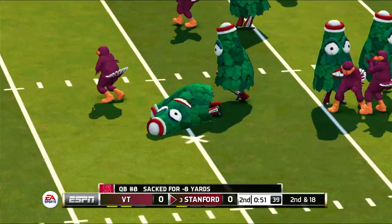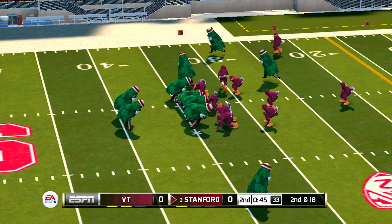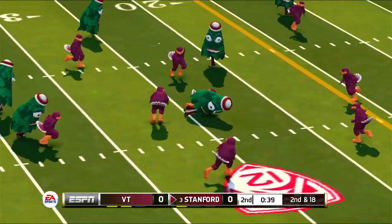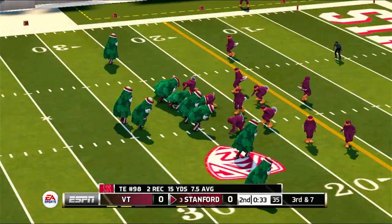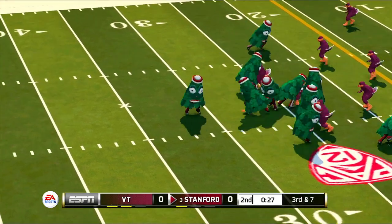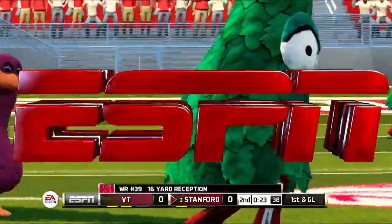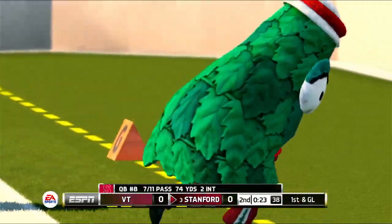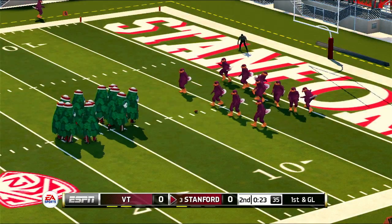They'll make the sack. Sometimes it's just a relentless pass rush that results in a sack. That's what happened there. That'll make it second and long. He's got it out to his tight end. They'll bring him down at the 24. Here comes the pressure. Makes the catch and gets out of bounds. It's first down, and they'll be looking for 6 points here.